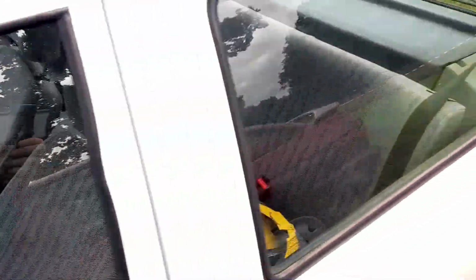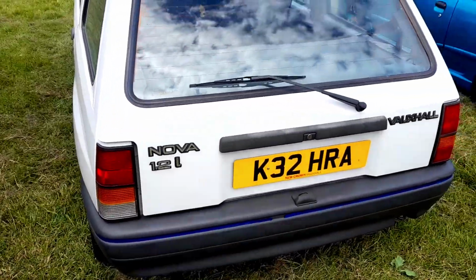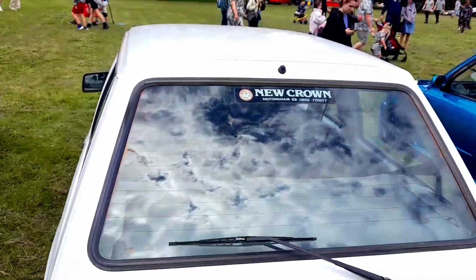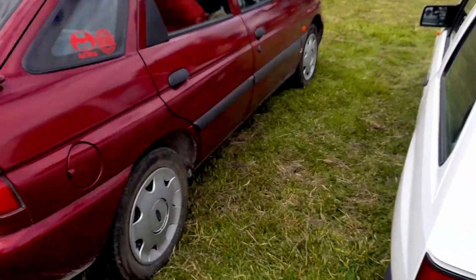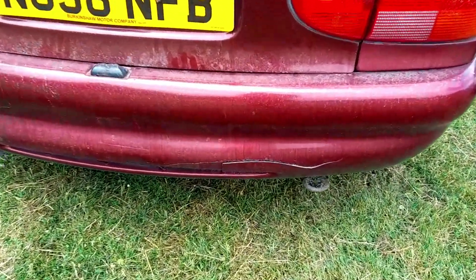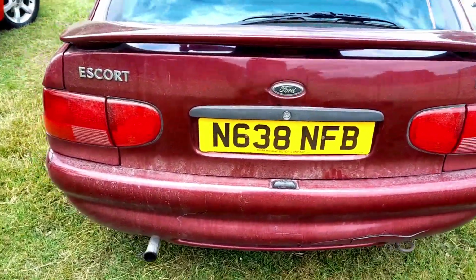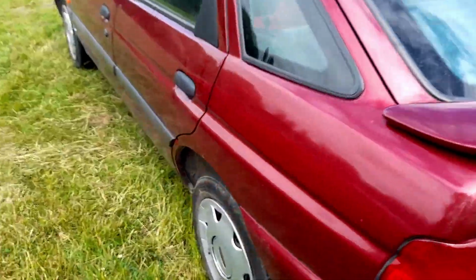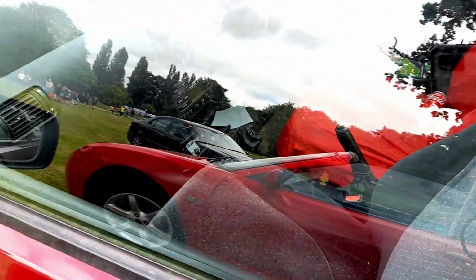Oh, yeah. Try not to burn your skin on those seats when you're getting in and out. It is a 1.2 L. Really nice and registered in Nottingham. Nice spot. Next to a very dirty but used and slightly crap bumper Escort. Perfect. That's exactly what we want to see. A used and enjoyed Ford Escort in this iconic colour with these typical 90s seats.